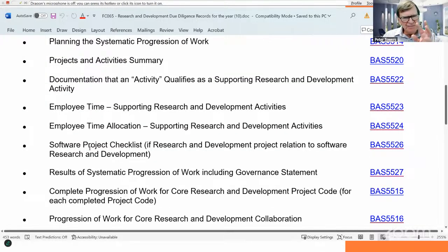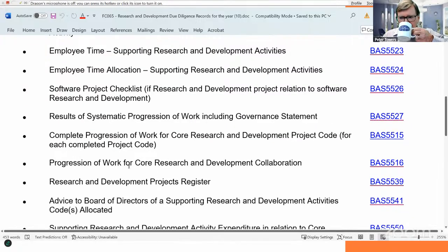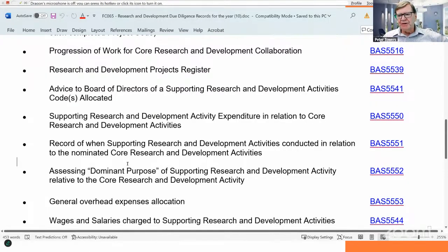Software. Software is a very iffy item. If your client is producing software for sale to external businesses, basically okay. But if they're producing software for use wholly within their own business, they basically can't claim research and development on software. That's unfortunate. What's the results of the systematic progression of work? So these are the forms that you would look at.